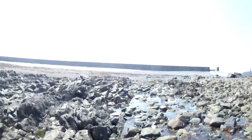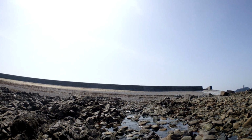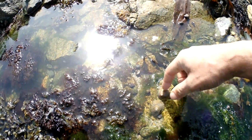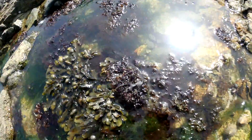I mean, it's going to look a lot further for you, but we're very close to the high water mark here. That's just over where those stones are. Sometimes it reaches the wall, but only on massive tides. But you see all the limpets, all the winkles and stuff here. All the different types of weeds.